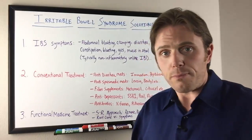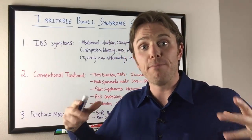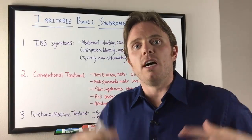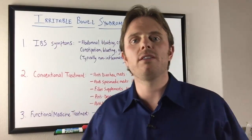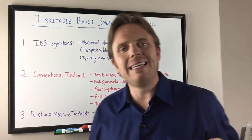Number 2, replacing enzymes, replacing acids, replacing bile salts, secretions to help our body break down the constituents of our macronutrients. Breaking down protein, breaking down fat, breaking down carbs, assimilating nutrients, breaking down minerals, ionizing minerals so we can absorb all of our nutrients, our vitamins, our minerals, and our macronutrients. Very important.